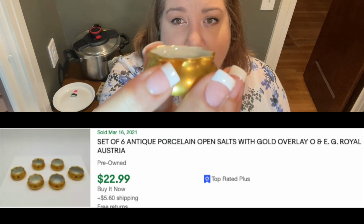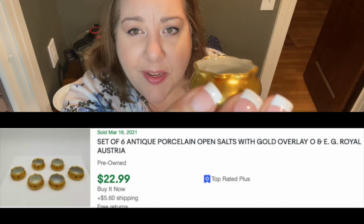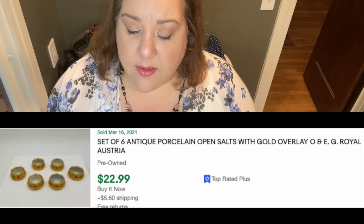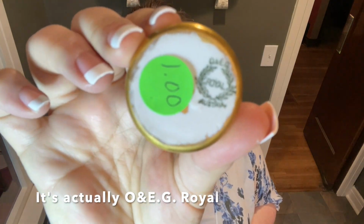And then there were 4 of these cute ones, they look like almost little satchels because they have that little crimped top. These are made in Austria. They are D and EG Royal. And again, they were 50 cents a piece. So I got the 4 of them for $2.